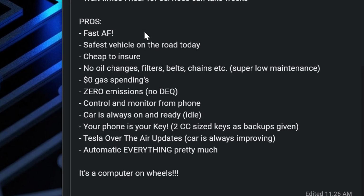Here's the pros. My battery's about to die on my camera, so I don't want to take this later. I want to finish it now. Pros: fast AF, safest vehicle on the road today. Cheap to insure, no oil changes, filters, belts, chains, zero gas spending, zero emissions, which means no DEQ, just pay for the tags. Control and monitor from the phone.